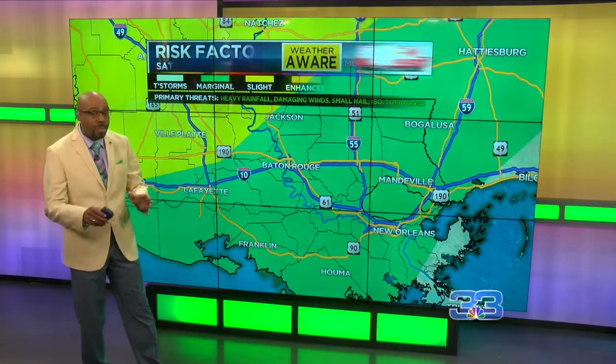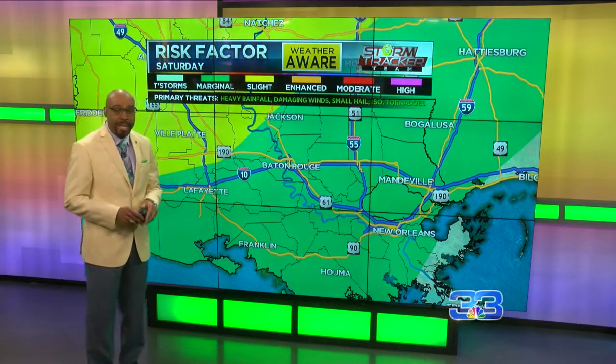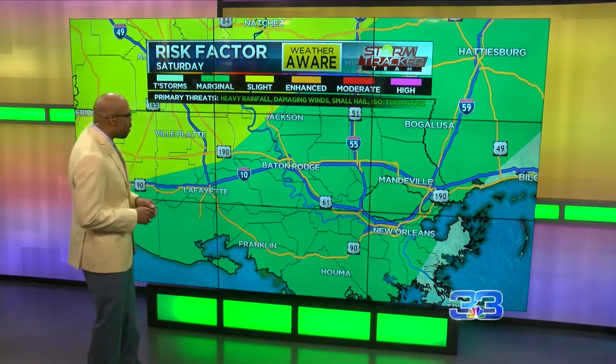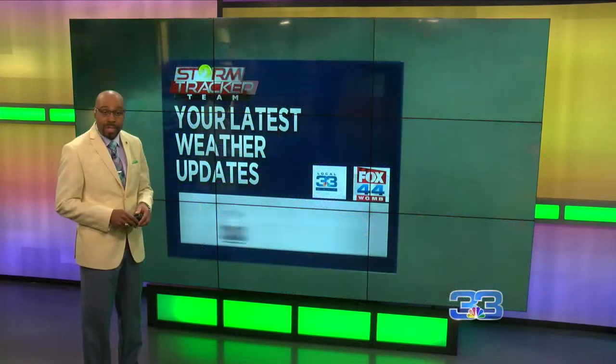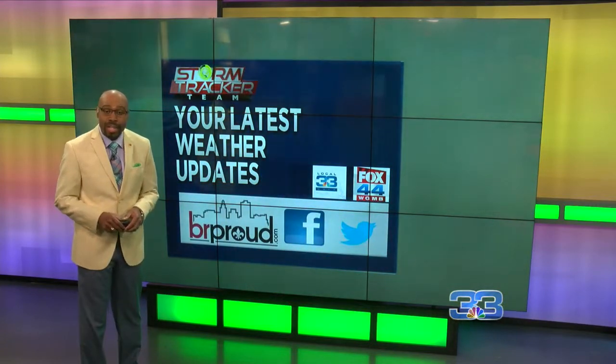And then tomorrow, a weather aware day, potential for at least some heavy rainfall, small hail, and even some isolated tornadoes. Keep advised on brproud.com, Facebook, as well as on Twitter. Let's take a look at that 7-day forecast.